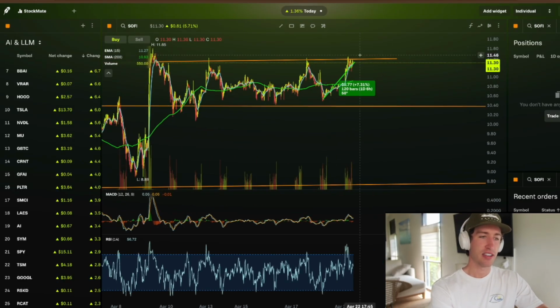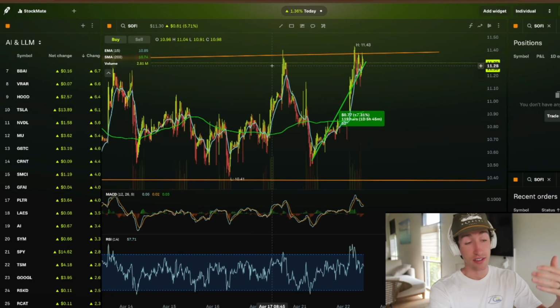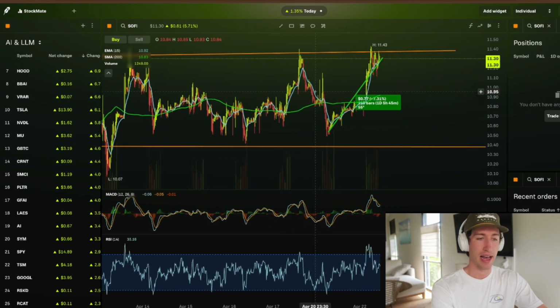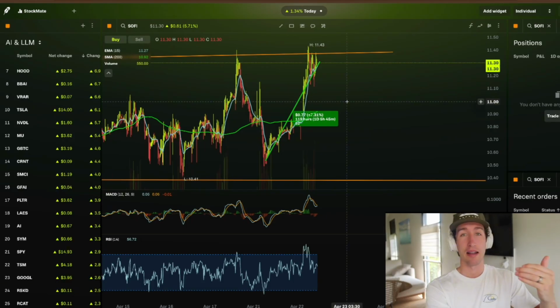Now, if we see them break out above this 11.50 range, that would mean that previous resistance could act as a support. So we'll be watching for a breakout, absolutely. But I think what's more likely to happen, we could see a sell down here. It's good to see that it's been staying consistent, true to pattern. We'll just have to see if it holds up and if any opportunities present themselves at market open tomorrow. So we'll be watching it closely.